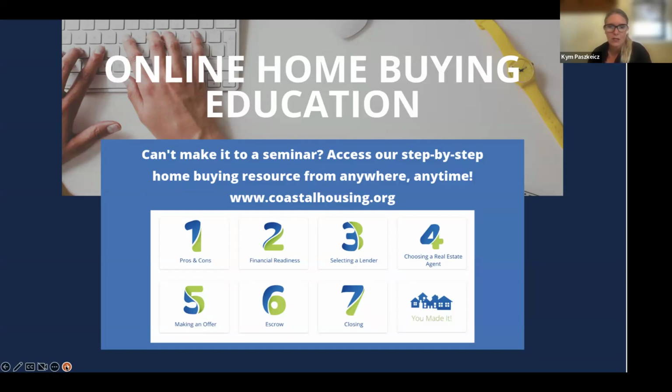If you want to just start at the beginning, like what are the pros and cons of even buying a home? What are the advantages and disadvantages? Maybe you're starting at the beginning. Maybe you've selected a lender and now you need to choose a real estate agent. How do you do that? What do you look for? How do you make an offer on something? Again, you can take this tool and go deeper on the topics that interest you.